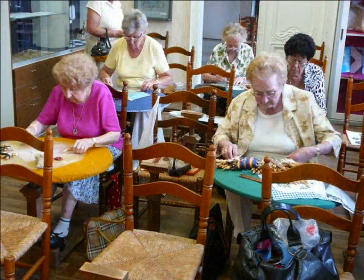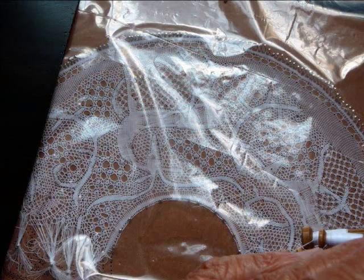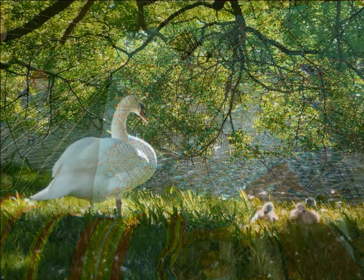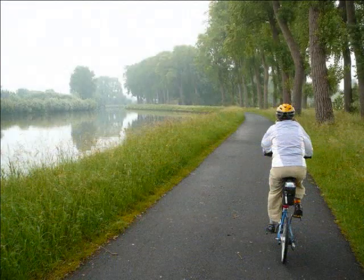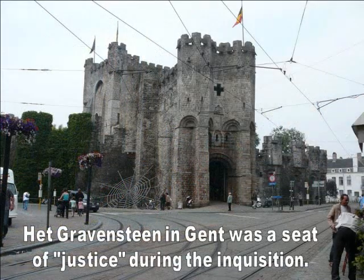Lace might have been made as far back as ancient Rome, but the earliest known lace making starts in 15th century Bruges. Handmade bobbin lace is still made in Bruges. We rode from Bruges to Ghent one day along the Ghent Canal, where we visited Het Gravenstein Castle, a sobering experience on a good day.